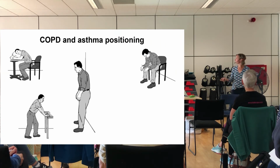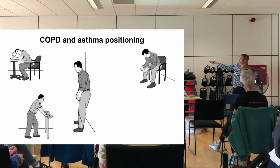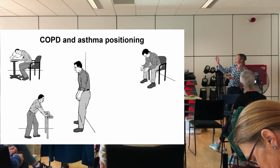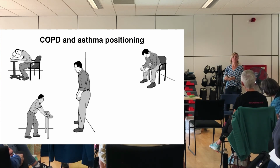So the main positions are like this. These are the best positions. If you've got a wall, you can just lean. So that person leaning, if you tipped them the other way, they're basically leaning forward, but they're just leaning against the wall. Same sort of principle.